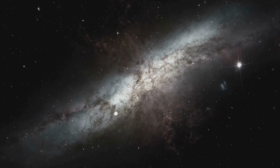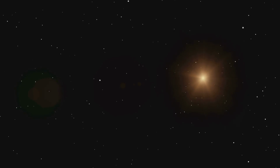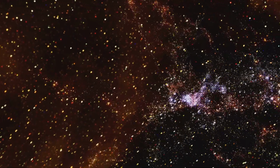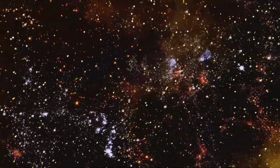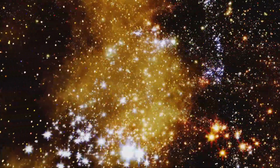Once a star achieves hydrostatic equilibrium, a state of balance between gravity and outward pressure from nuclear fusion, it enters a long, stable period called the main sequence. This is the longest stage in a star's life, and it is during this phase that stars emit the vast majority of their energy. The main sequence is not a single point in a star's life but rather a stage that encompasses a range of stellar properties.